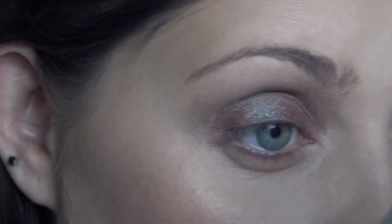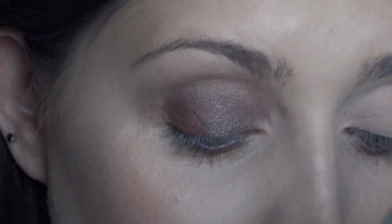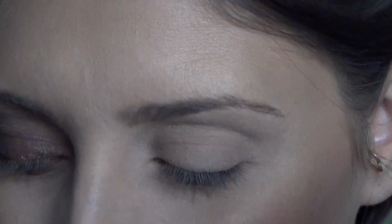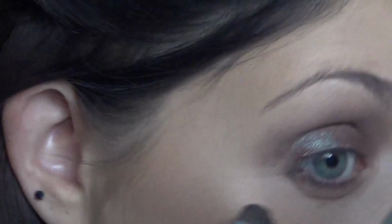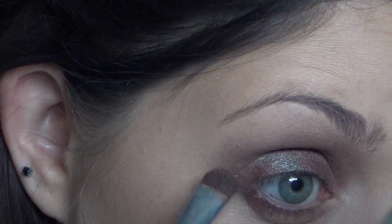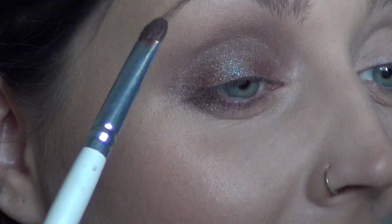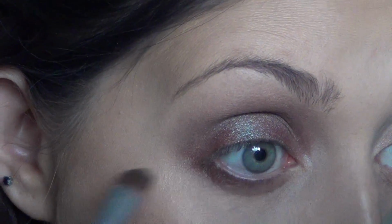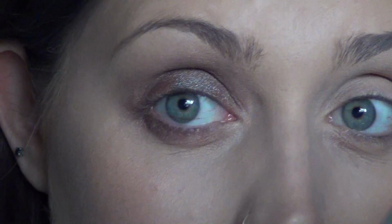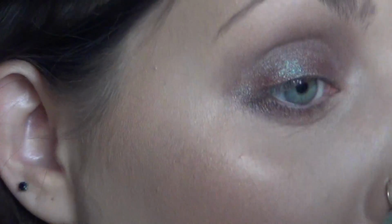Oh, that's so crazy. So I could see this going bad real fast. If I put this on the lower lash line, it would look super duper crazy. So I'm not going to be doing that. Maybe on the corner. Maybe just a little bit on that outer corner, because it's such a crazy color. Okay. And then I'm going to take the brow bone color that we used initially and put that on the inner part. And blend those together.